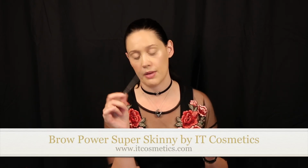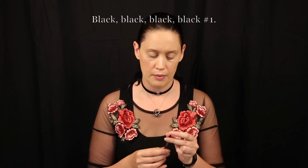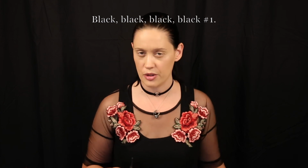Next, I will go into my eyebrows. I'm using the Super Skinny Brow Powder from IT Cosmetics. I really like this one. It's in their darkest shade because I have black hair. And it looks really natural. If you need something that you want to look unnatural, you're going to have to go to another brand for that, because they do mostly pretty natural, very pretty stuff.